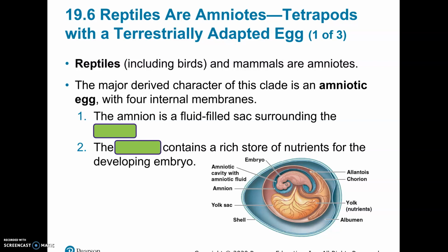And you're familiar with eggs, like chicken eggs. Same concept. Most reptile eggs are more leathery in their shells and the chicken eggs are harder in their shells. But they are still amniotic eggs and they share several parts. So there's a bunch of parts labeled here. We're going to go through 4 main parts.